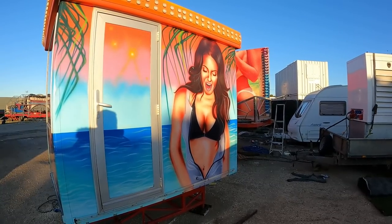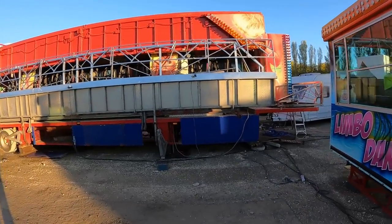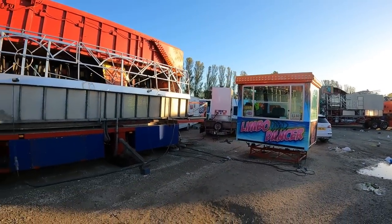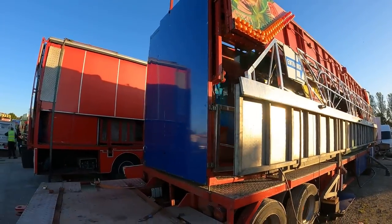I do love this artwork. I've seen that before. I saw it in Scotland actually. Yeah, which is the Miami, is it? Oh, which Miami is that? Limbo Dancer. Yeah, that was in Scotland, that. That came from Goose. That was in Goose and then came on the Sunday for Monday.